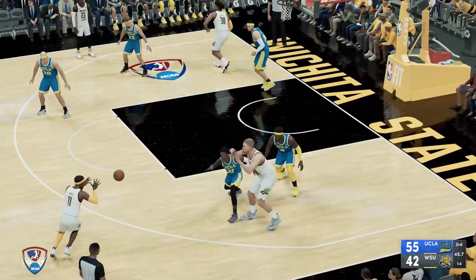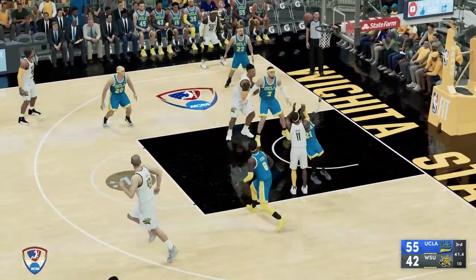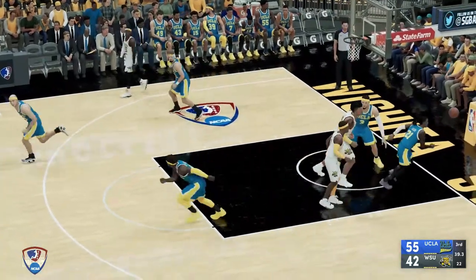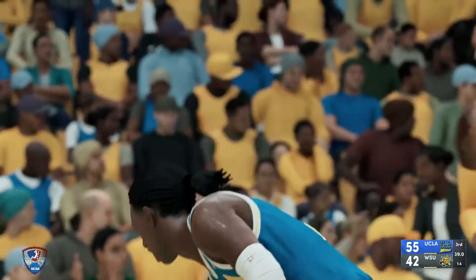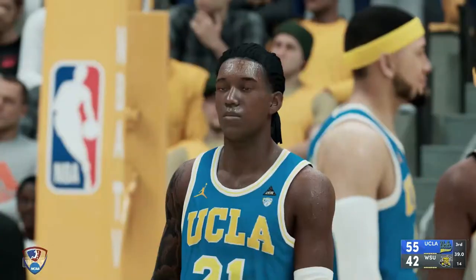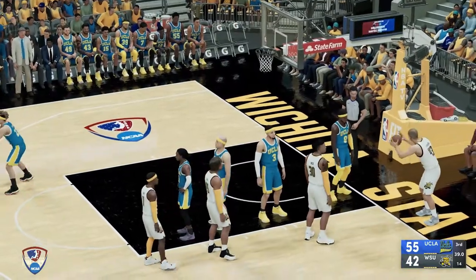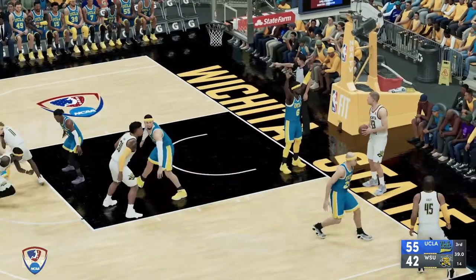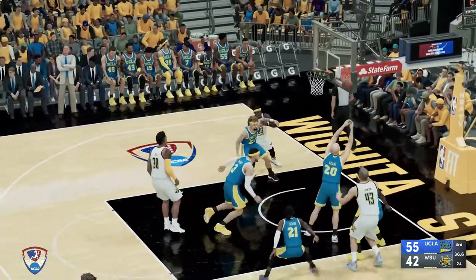Wichita State looking to put some points up in retaliation. Harris works inside. No good. Out of bounds. That's going to be Wichita State's ball. Foot was on the line as he went to grab the ball. There was Jackson's. Lamont Jackson. Inbounds. Harris, mid-range, no good.